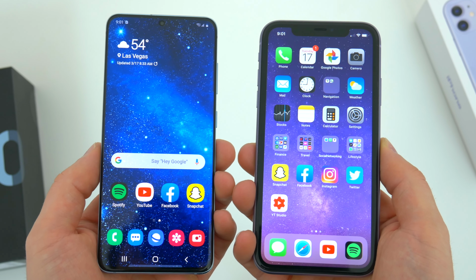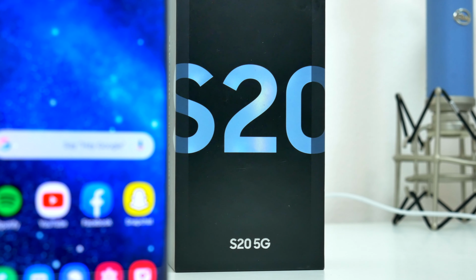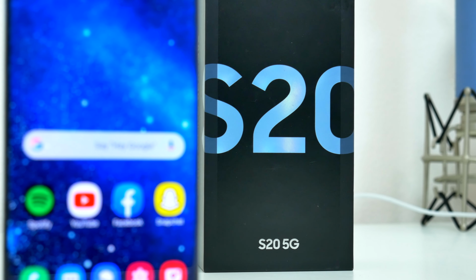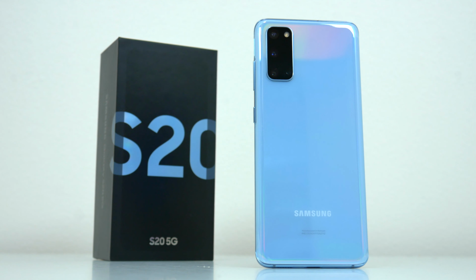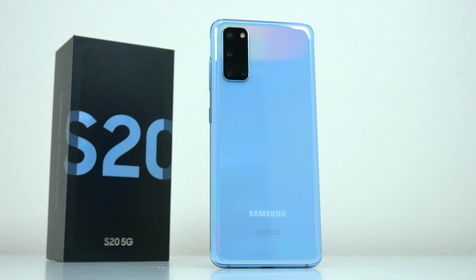First off, in regards to the price, we've got a pretty significant difference here, like I mentioned. The new S20 has a retail price of $999. And that's the price point I'm going to reference for this video. But there are some deals and discounts you can take advantage of that might make your decision a little easier.